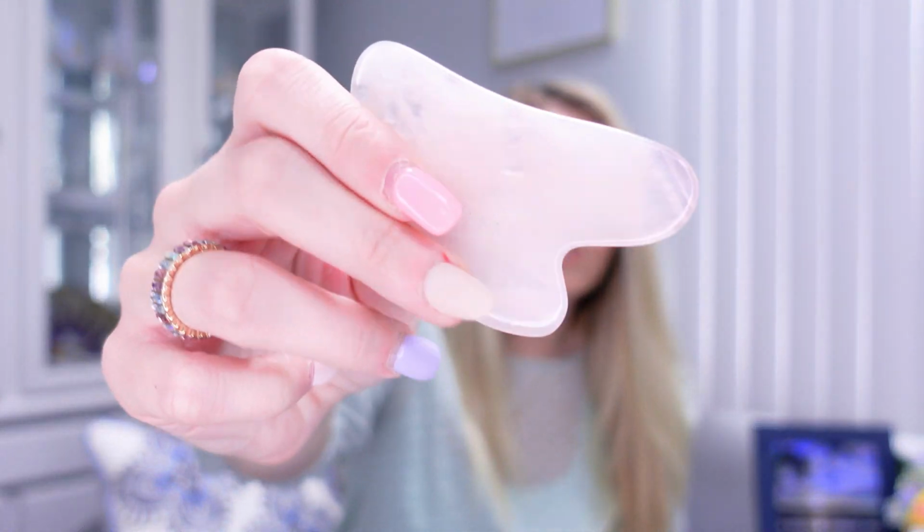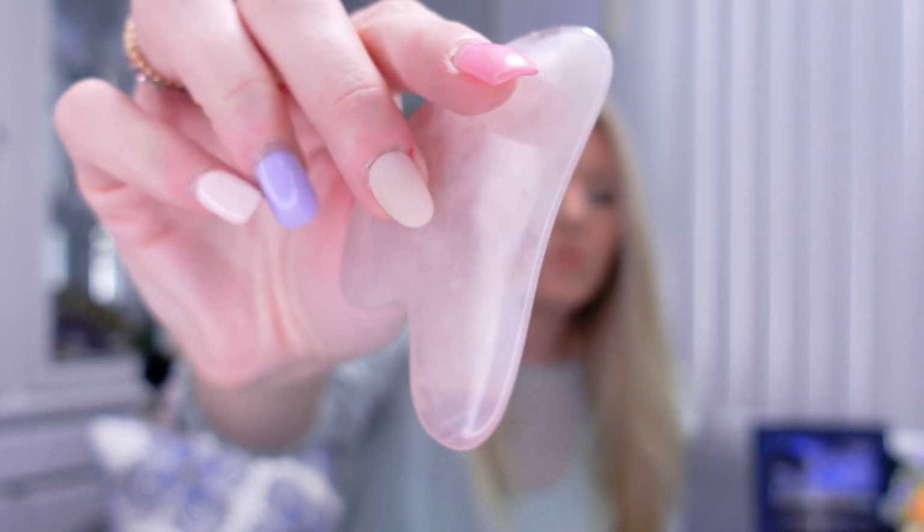And then my last favorites are actually some beauty favorites. So the first one, I'm going in order of how I use them. So for my own personal craziness, the first one is actually this, I think it's called a gua sha stone. So basically you just move this up your neck, through your face, and it moves the blood around your face, so it will help circulation.